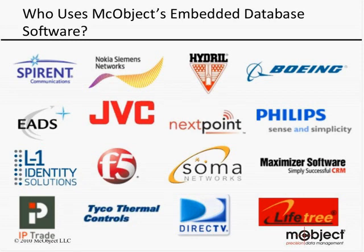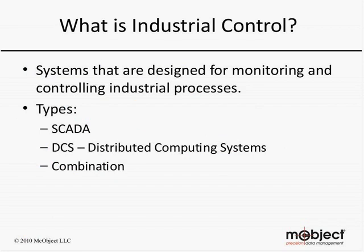Today I'm going to talk about industrial control and what challenges exist with respect to data management. So what is industrial control? In a nutshell, these are systems that are designed for gathering and storing information to monitor and control a variety of industrial processes. Because data plays such an important role in these systems, we can see that there's obviously many opportunities for data management. The types of control that we see today include SCADA, where control is centralized, DCS, where control is distributed, and systems that combine elements of both models.